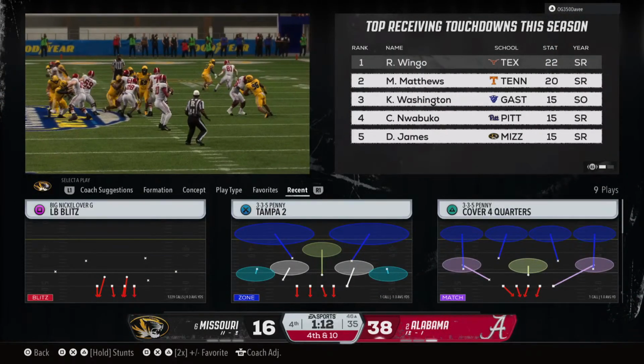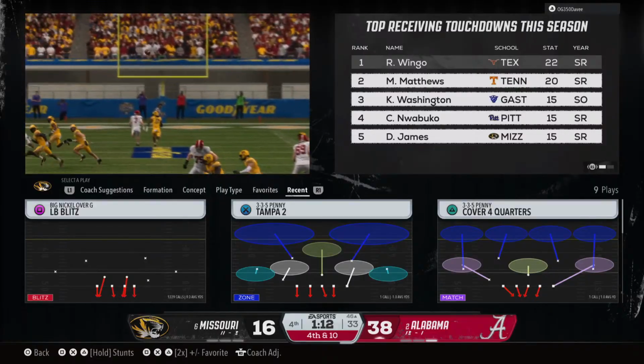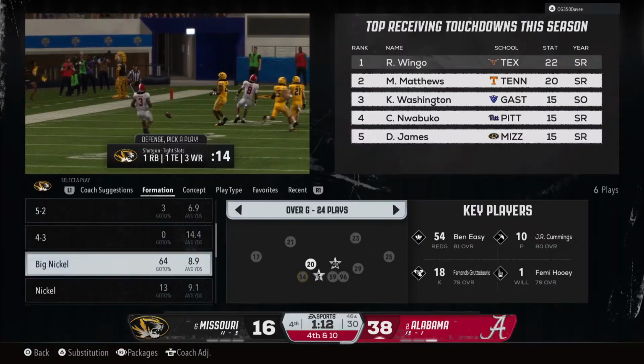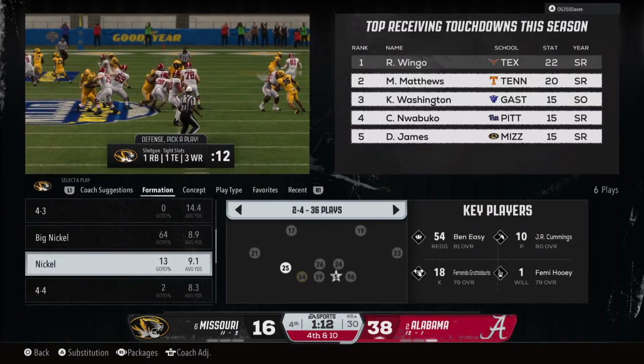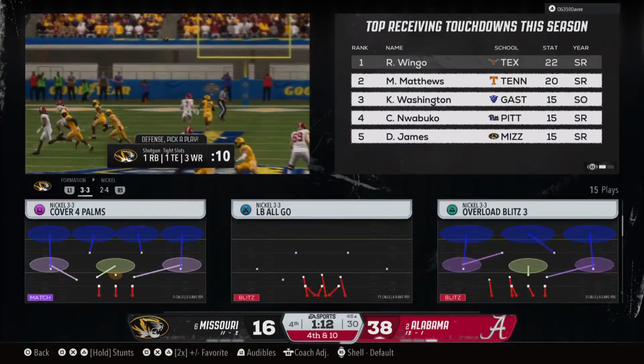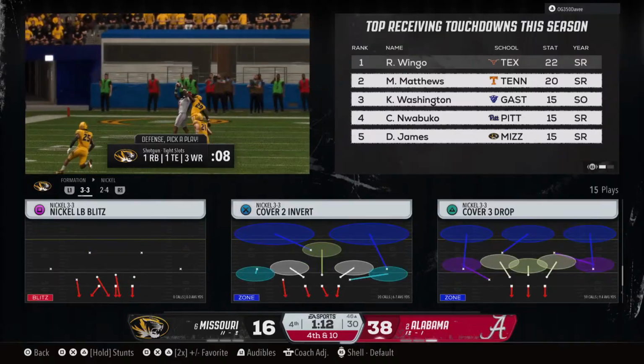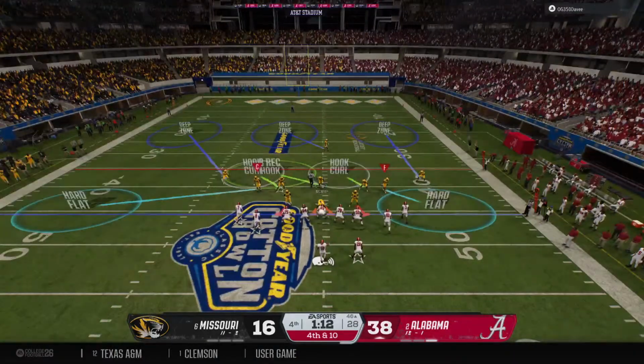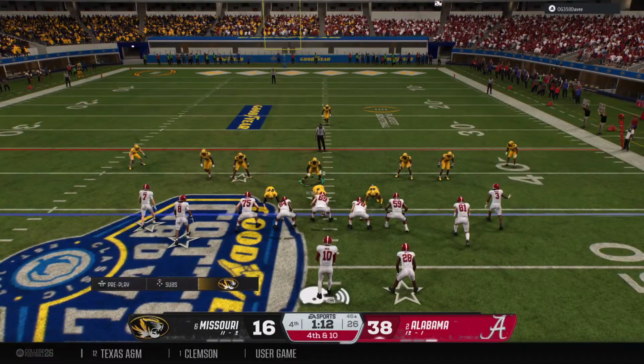This defense is trying to do anything they can to get back in the game. The fact this offense is still throwing the ball, who knows, maybe a tip pass, maybe an interception, anything they can do to get the ball back. They've already converted once on fourth down this game. Let's see if they can make it 2 for 2.